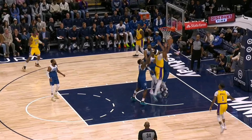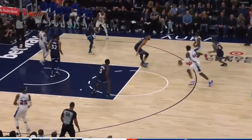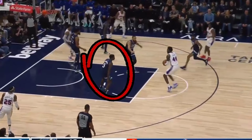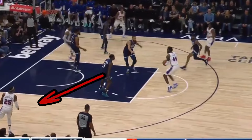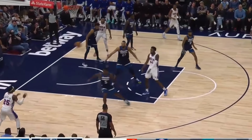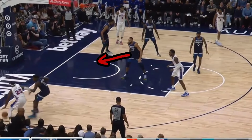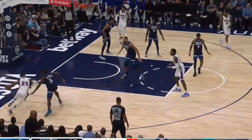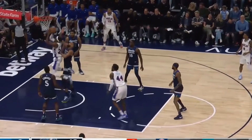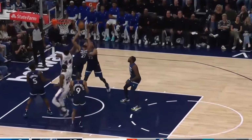On this next defensive possession, we're going to see Anthony Edwards all the way over here in gap help out of the pick and roll. He still has that speed to get back to the corner though. That's that court shrinking I was talking about earlier. And then it's going to be Gobert who comes across and provides the help at the rim to force that miss. This isn't normal in today's NBA, and you don't see teams doing this as often as Minnesota do.